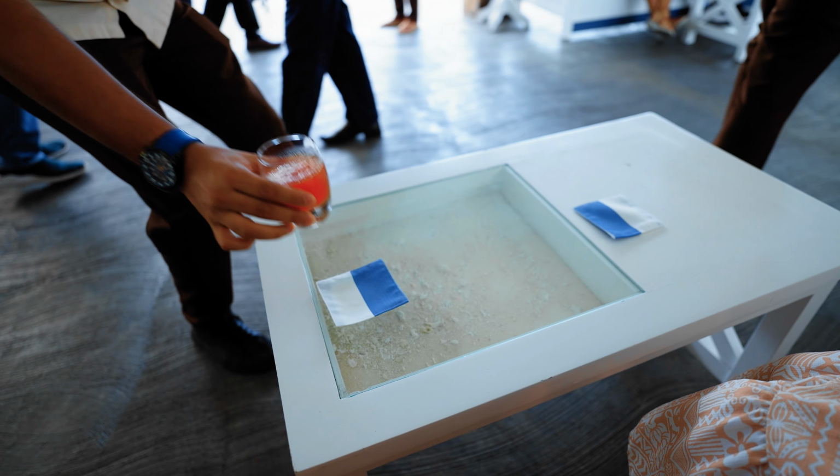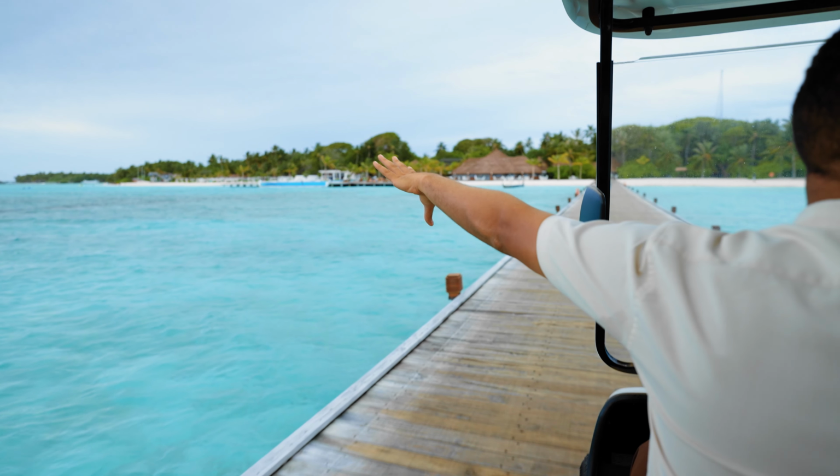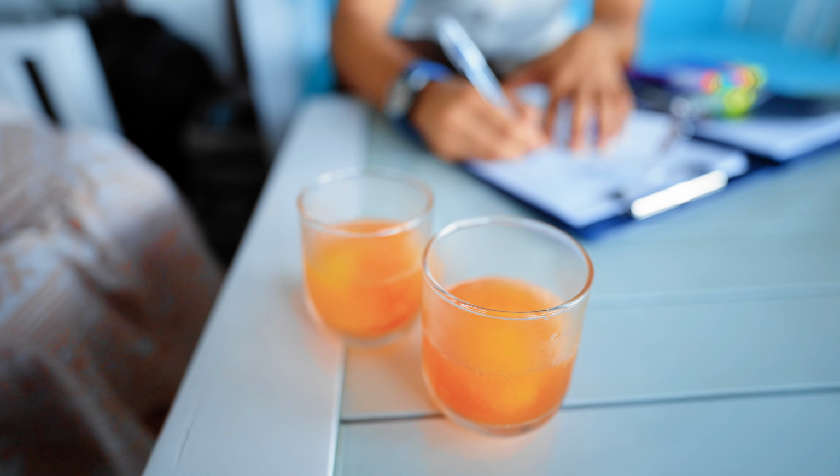We were greeted by the management team, seated at the dock with some welcome beverages and cold towels, and from there taken by our island host to the bar to check in. And that whole experience was really seamless and really wonderful.